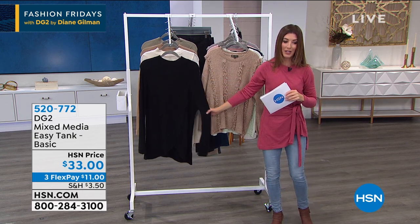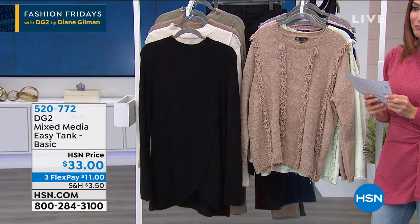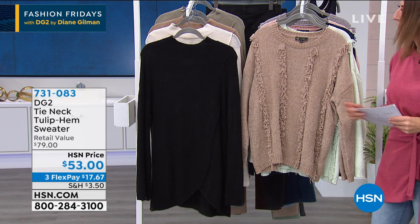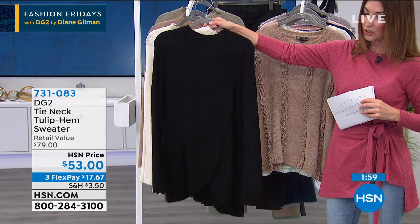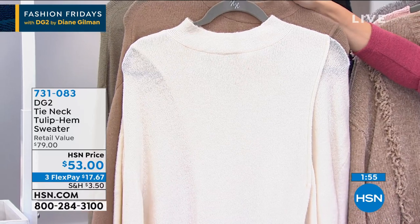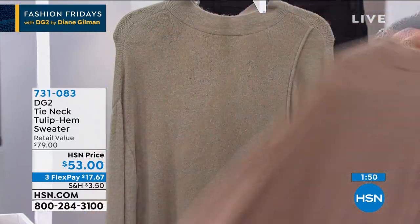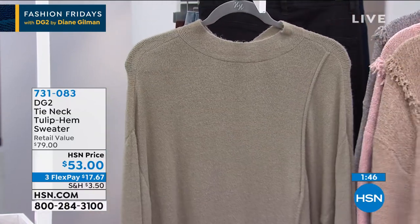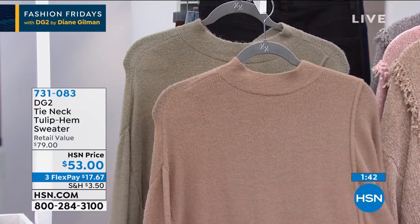Okay, we're gonna dive right into our next sweater so everyone can put together their favorite winter sweater look. Happy 2021. 2021 is gonna look good on you from DG2. Let me go through the colors and I'll show you this beautiful shape. This is the black. This is that beautiful ivory. Then we have it for you in the taupe, and then we have it in this beautiful sage. So I'm gonna put up this lighter color so you can really see the wonderful construction of this one.